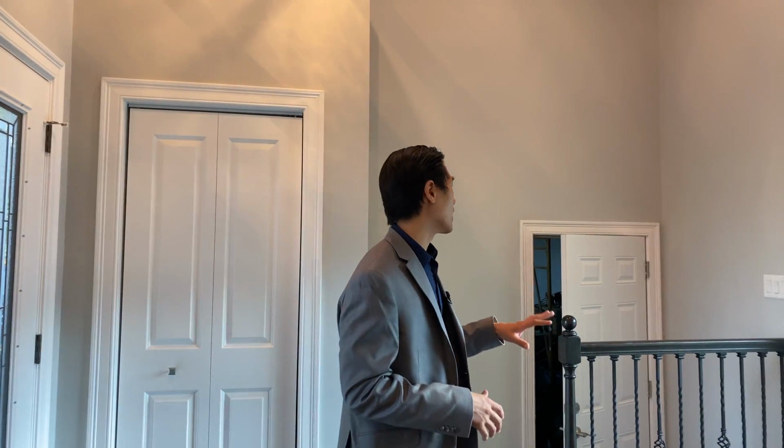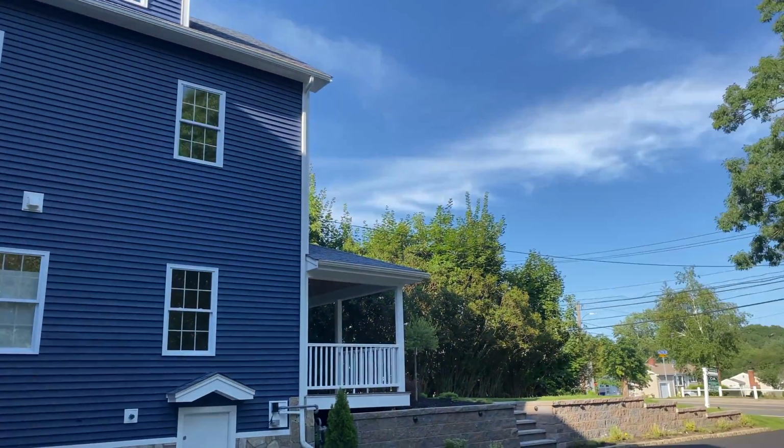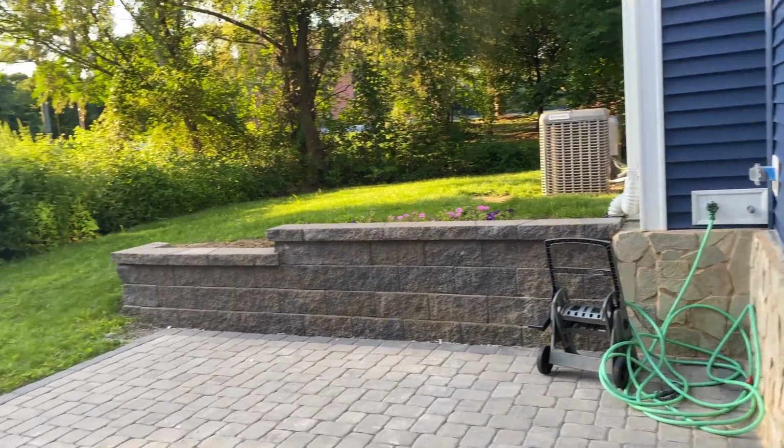So now we're back down here to the main level. You'll see you have your garage right there, which is heated, good for the New England winters. It's got room for 2 cars as well, so you don't have to worry about keeping your car out in the driveway. And you also have a walkout to the patio.